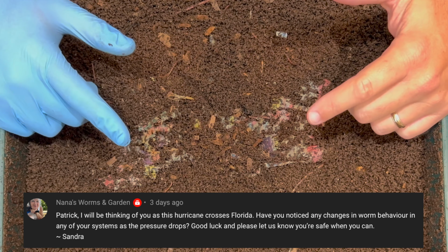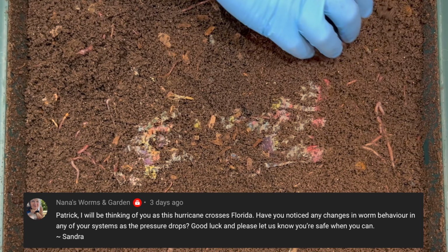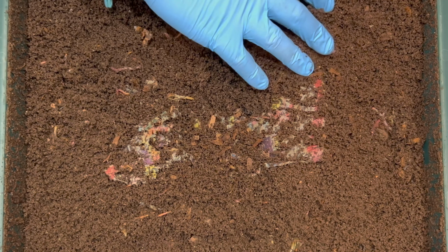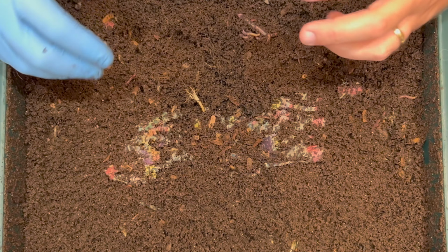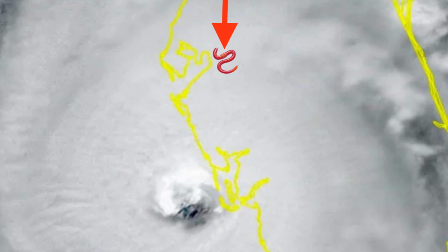Now, Sandra from Nana's Worm and Garden had asked if during the hurricane, worms, reacting to the pressure changes, had tried to escape, that kind of thing. And so I was looking for it. This is an indoor worm bin, so the pressure is still gonna change, but it's not as dramatic as being outdoors. And actually there were 2 worms that I found just at the base of the worm bin. So yes, I guess they did get a little crazy. And I opened the lid and a lot of them were on top and on the side. So I think they did react to that hurricane that came through here. I'm in Tampa, so I didn't get the major effects of it like the folks down south from us did, but it was still a pretty harrowing experience.